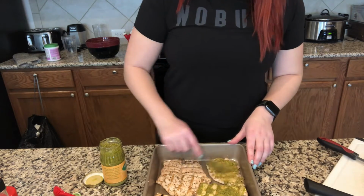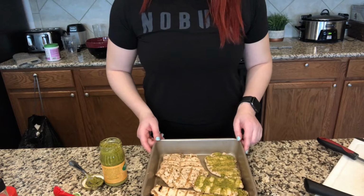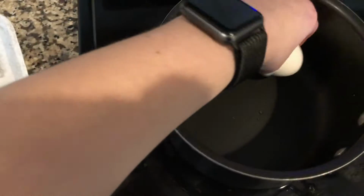So I covered half the chicken with pesto, and the other half I'm going to keep for salads. So next I'm making some hard-boiled eggs.